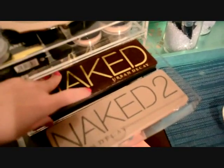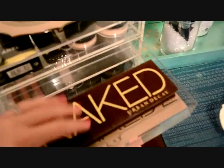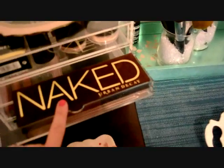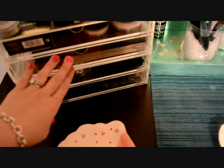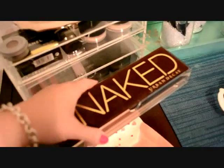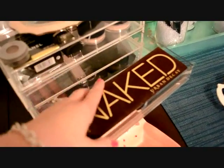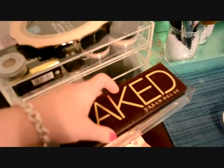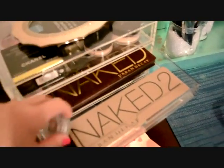And I had a question from someone whether or not in the Muji 2 drawer these would fit stacked on top of each other, and they will just fit stacked on top of each other and be able to close. So if you have a lot of palettes or you're wanting to stack the Naked and Naked 2 palettes on top of each other, they will fit in the Muji 2 drawer containers and still be able to close.